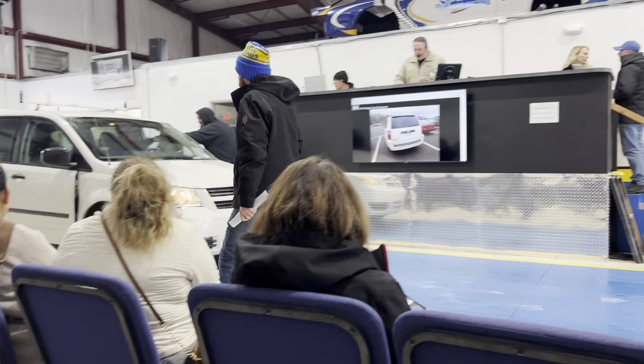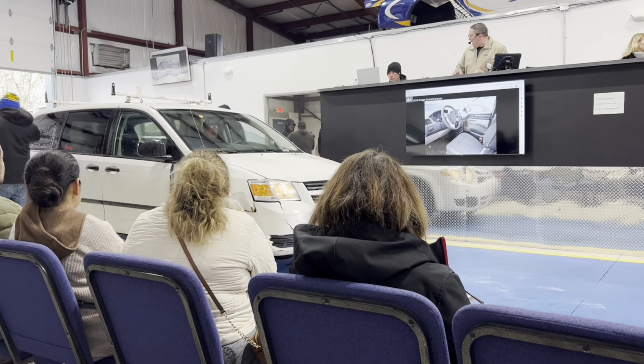Dodge Caravan, car to the Foundation, Oregon title. Got a donated van.